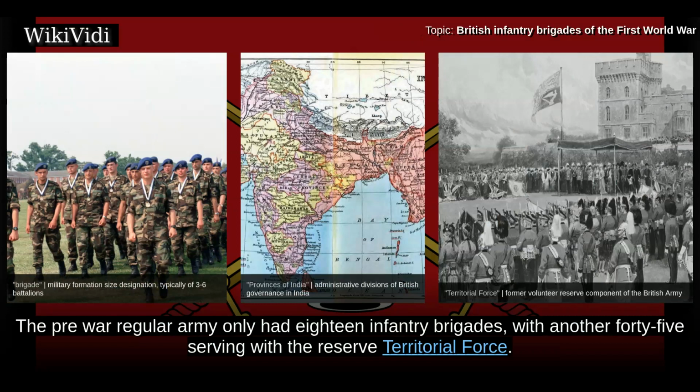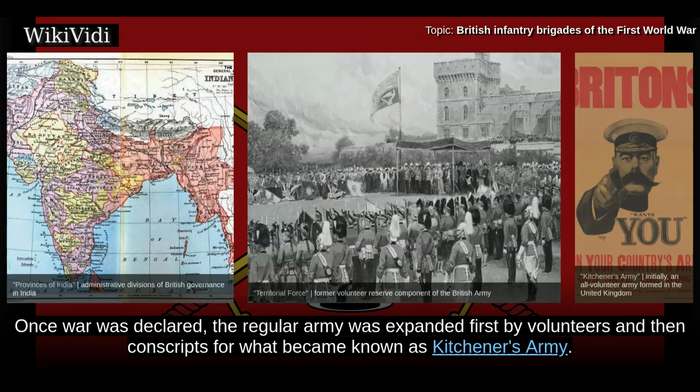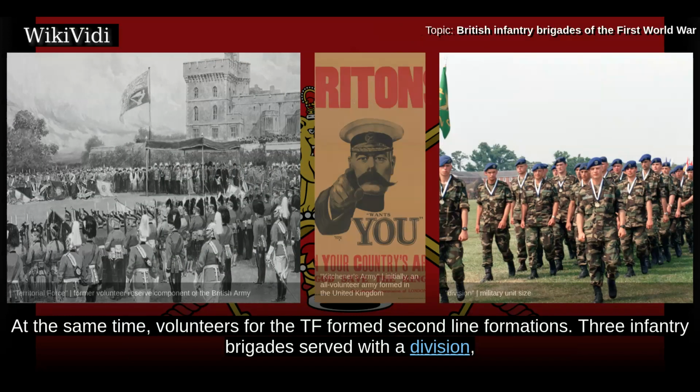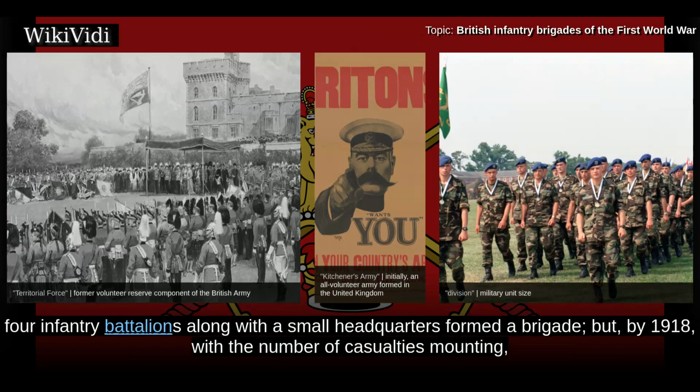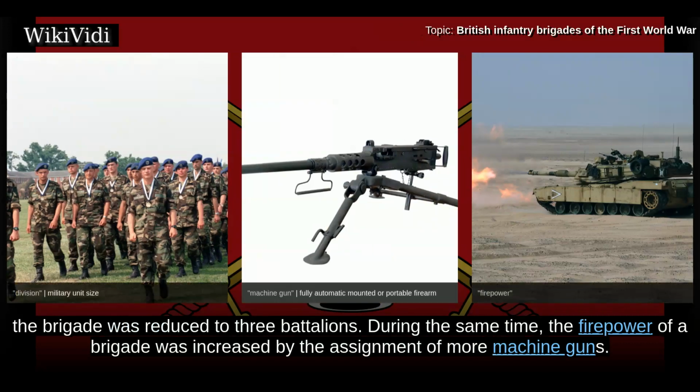Once war was declared, the regular army was expanded first by volunteers and then conscripts for what became known as Kitchener's Army. At the same time, volunteers for the TF formed second-line formations. 3 infantry brigades served with a division, mostly the same one throughout the war, but some did serve for short periods with another division. At the start of the war, 4 infantry battalions along with a small headquarters formed a brigade. But, by 1918, with the number of casualties mounting, the brigade was reduced to 3 battalions.